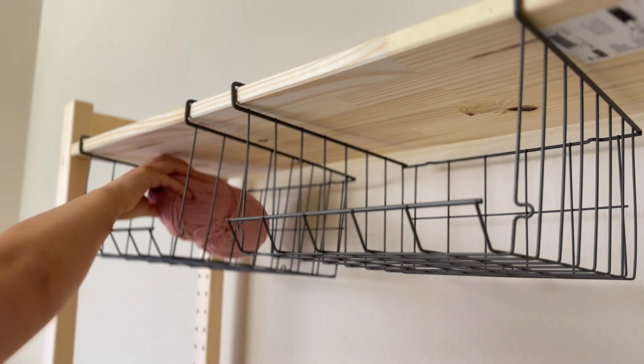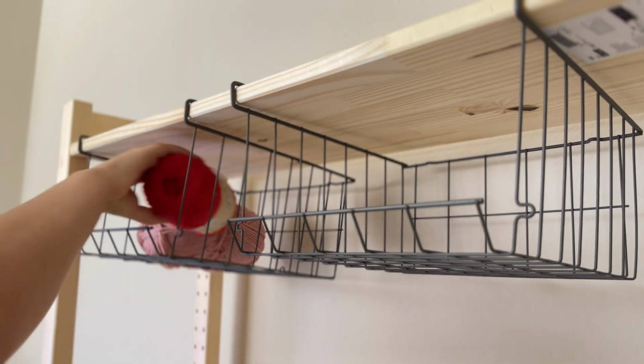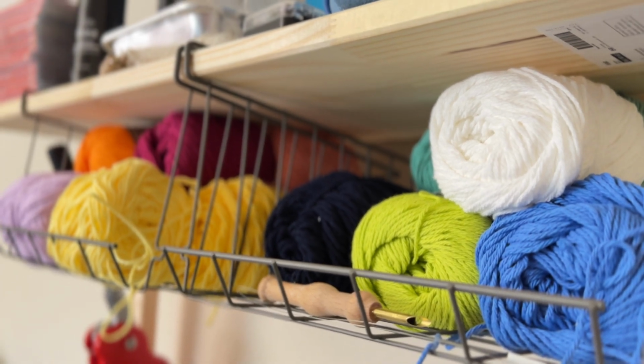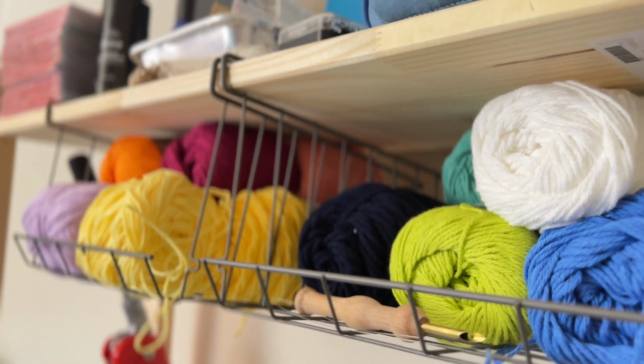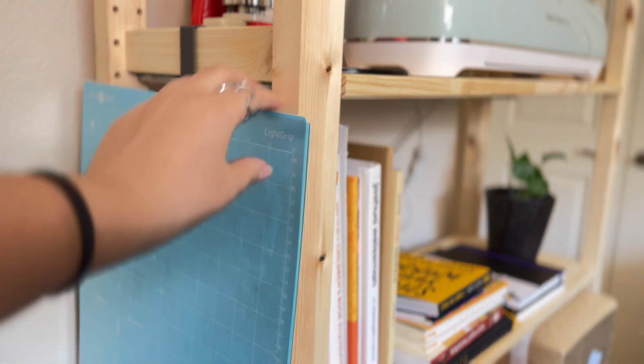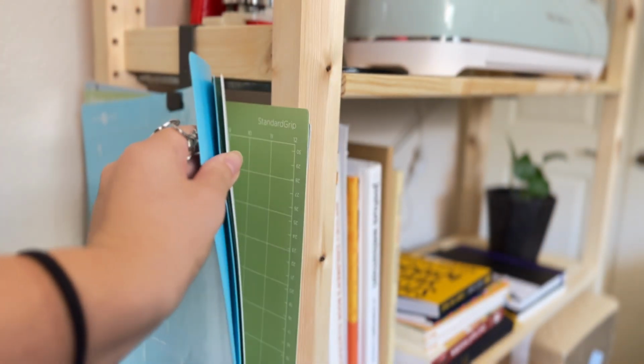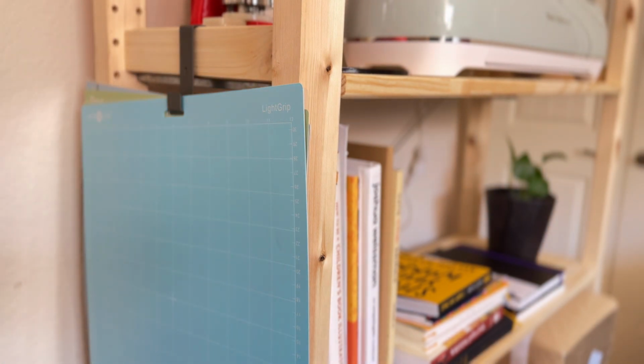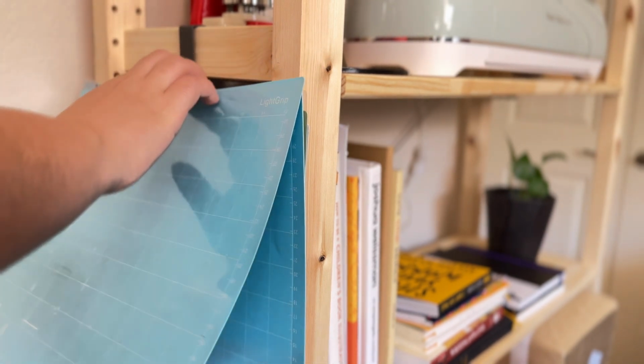Along with the shelves, I also got a few other accessories to go with it. I got these 2 baskets, which I'm using to store my yarn, and I also got a set of the Ivar hooks. It came in a pack of 3, so one of them is being used to hold my cutting mats for my Cricut, and the other 2 aren't being used yet, but I'm sure I'll find some use for them later on.